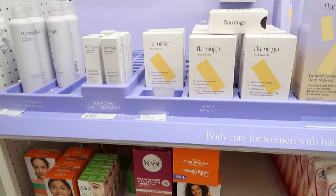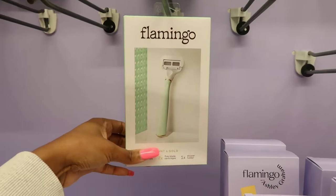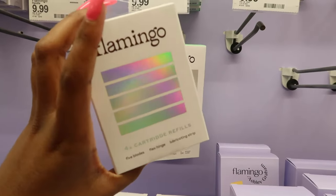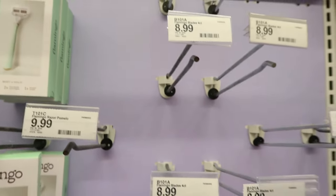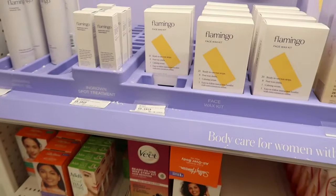So yeah, I'm going to get this one because this is the brand that I use. This is the razor that I use, the Flamingo one. This one does really well for me. And I need some more cartridges, so I'm going to get this one. I think this one is $8.99. So I'm going to get that.